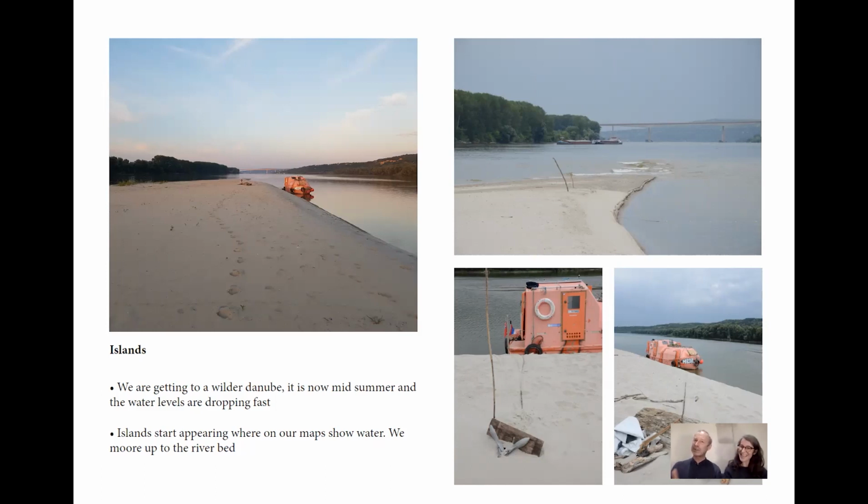We turn up and there's sand and a few trees. So we did anchor still, but we anchored to the riverbed, alongside the island. There were these beautiful white sandy islands, and you could just butt up on them and throw the anchors onto the side and stay the night. It was beautiful.